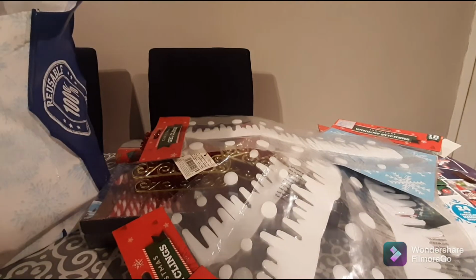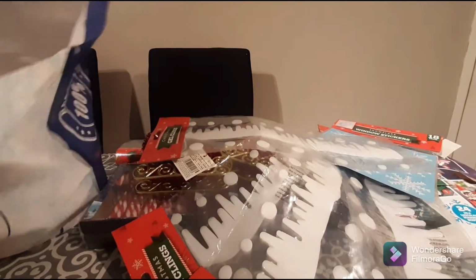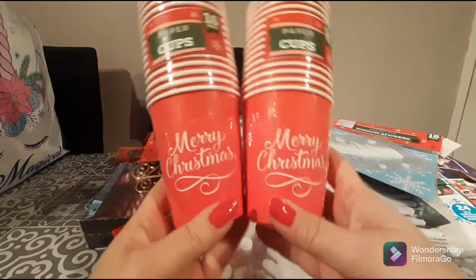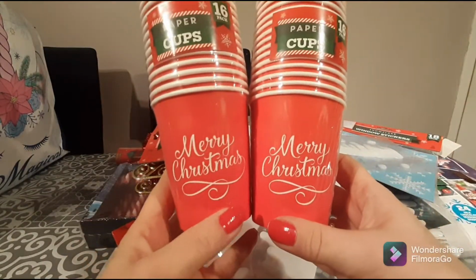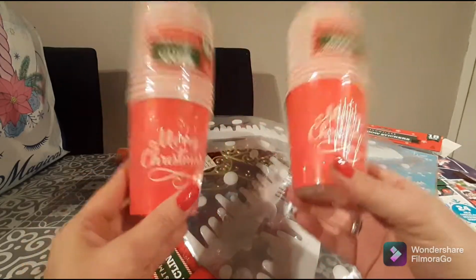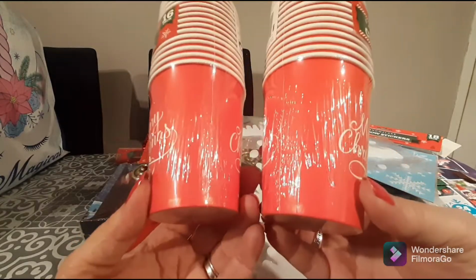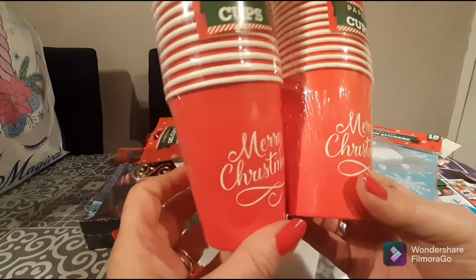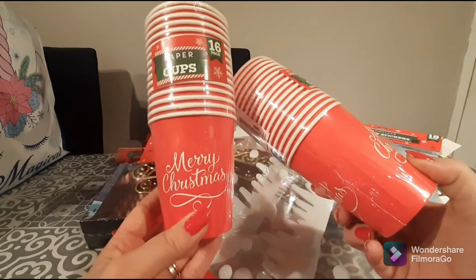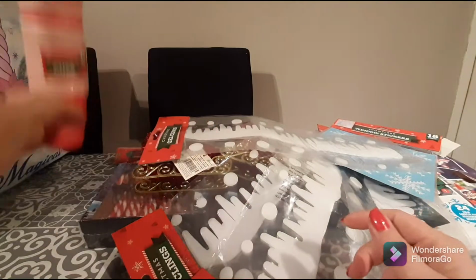What else did I purchase? Oh, I purchased some fun things. Like if I pull everything out of the bag, it might be easier. So love a good Christmas cup, and these are paper cups. You get 16 in a pack. I thought I had purchased the matching plates. I obviously didn't. I will rectify that and go back and buy them, but these are pretty nice. They're not too flamboyant, and they say Merry Christmas. They're in red. It goes with my theme, and you're getting 16 paper cups in each pack. I purchased 2 of the packs, which I think will be awesome.